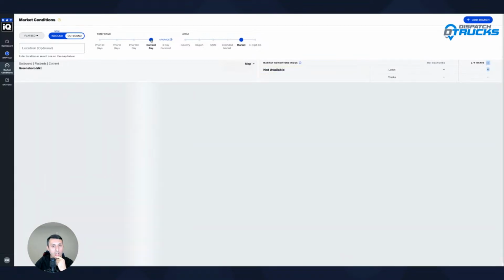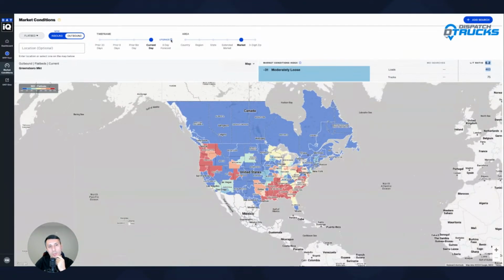You can also do the current date. This option is new. It's an upgrade. If you want to upgrade, for example, right now I'm using DAT One Select. If you upgrade to the next level, then you will have the 8-day forecast. Basically, you're using this option to see what will happen for the next 8 days, right? Like forecasting for the 8 days. That means you're looking at the future. What is going to happen in the next 8 days? And again, this is a forecast.